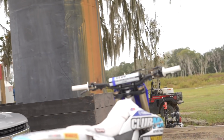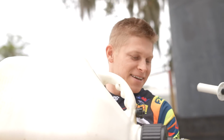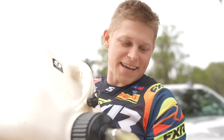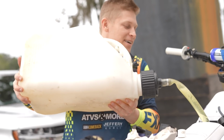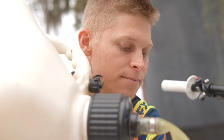He's lying. As you will notice, got a brand new, fresh seat cover as well. Only put 4 gallons of gas in the can so he can actually lift it. This is another practice mechanic hack. Put 4 gallons in so you can lift the can up. Look at the focus.